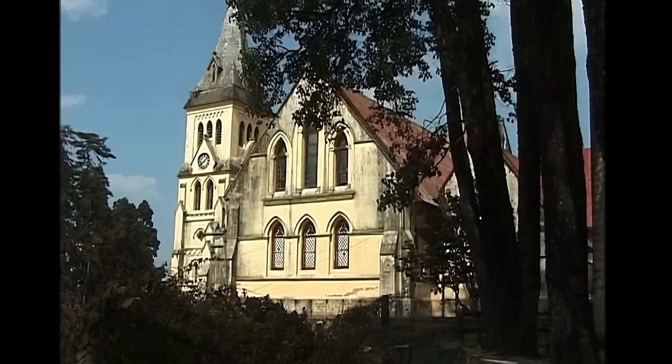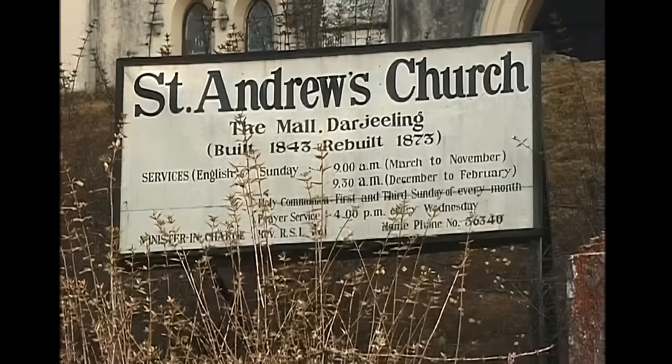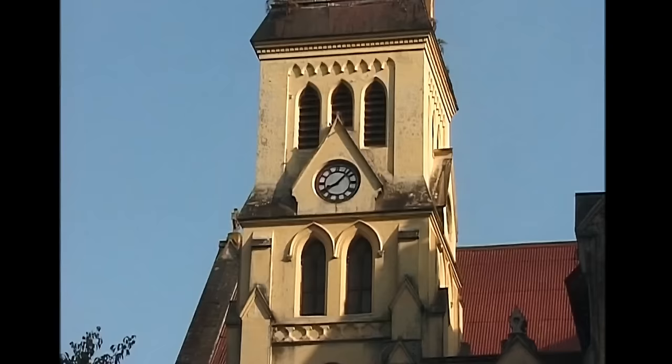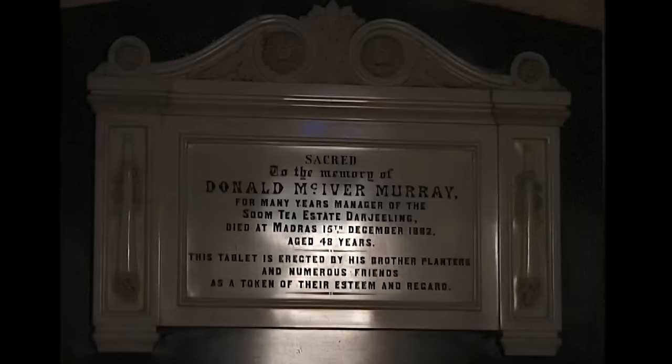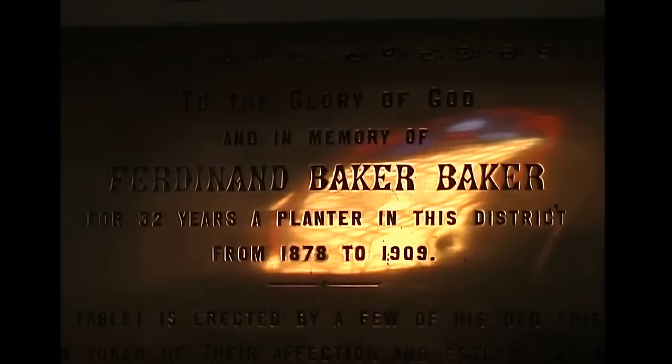A more recent arrival on the scene, the Christian Church of St. Andrew, is firmly established at the foot of the hill at the end of the Mall. Built in 1873, it forms a lasting memorial to the British community from the days of the Raj. Most of the permanent residents were tea planters, as distinct from government officials and the military, who formed a large shifting population.